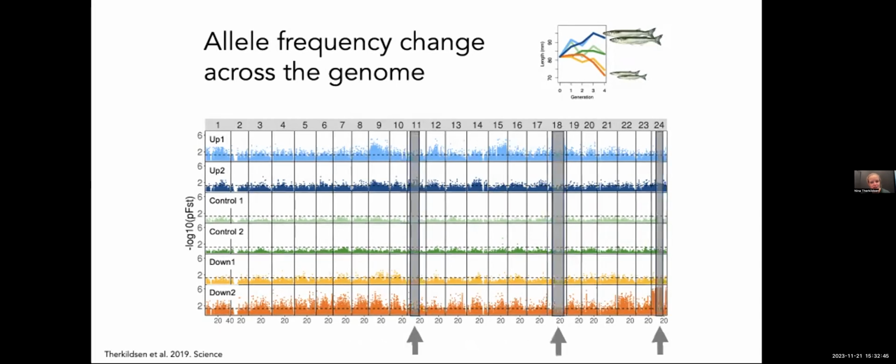What's also really interesting is that at the time when we did this work, we didn't know about these inversions with a strong effect on the growth rate. But if we now go back and look specifically at what happened in the genomic region that harbors these inversions on chromosome 11, 18, and 24, it's interesting to see that there doesn't seem to be much going on in inversion 11 and inversion 18. Only inversion 24 showed a very large allele frequency shift, but only in one of the replicates of our down-selected lines. So this is quite curious.